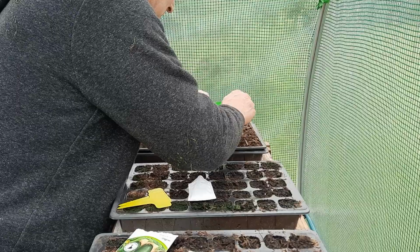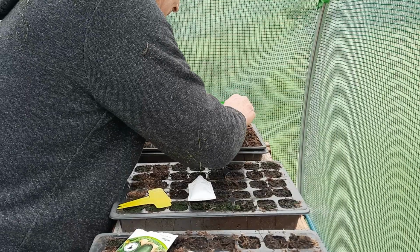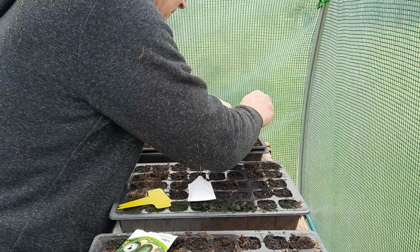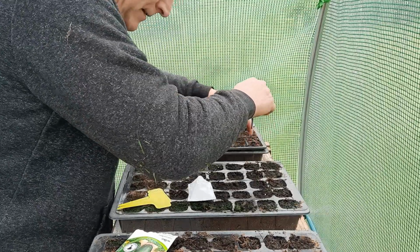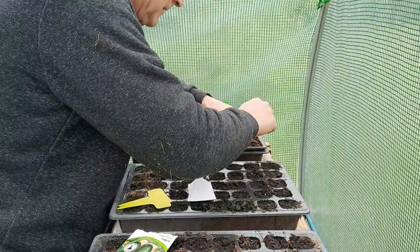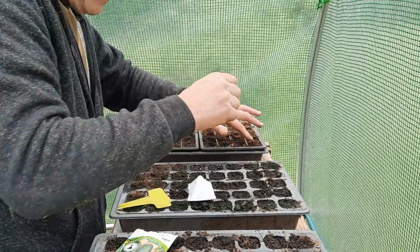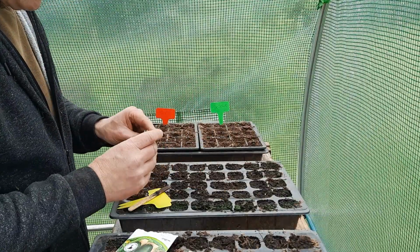Right, that's tomato and cucumber. I think I'll be tempted to perhaps reseed these trays as well. Disappointing, but we're not giving up.